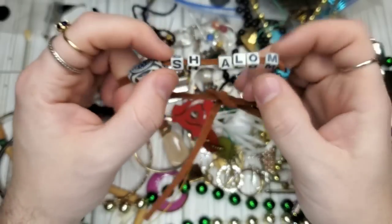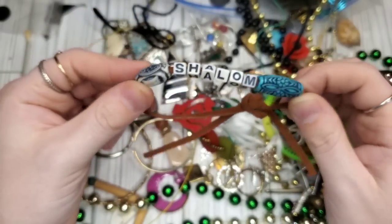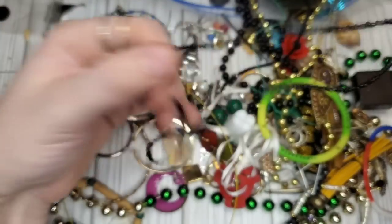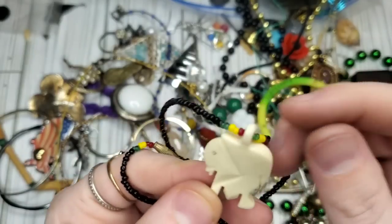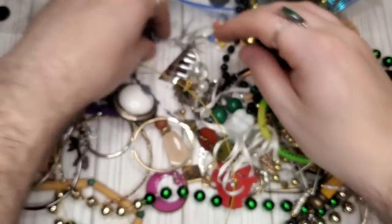We have this that says Shalom. Shalom. It's kind of cool. Alrighty. Ooh, this looks plastic. Just men's, women's. I don't know, but it's like a carved buffalo, I want to say. I don't know. It's cool though.